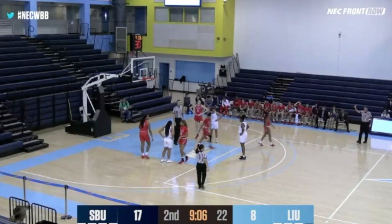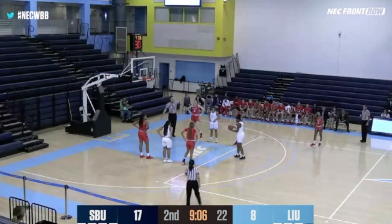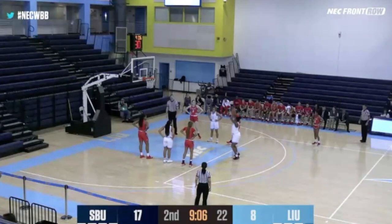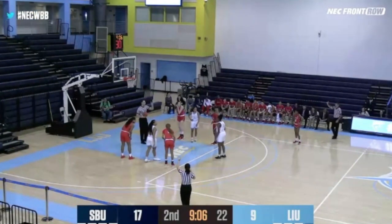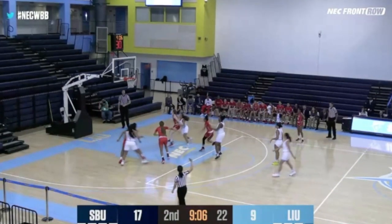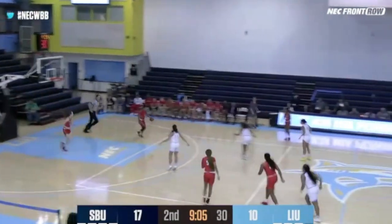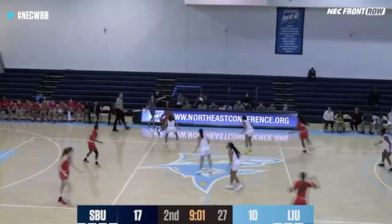Mia Perkins, she is 8 for 17 so far this season from the charity stripe, so she is 47%. See if she can get her ninth one here. It goes up and in. So that's the first free throw attempt of the day for the Sharks, and they make it 17-9. Perkins goes for her second. It goes in, and she makes both right there. It's 17-10, Stony Brook.